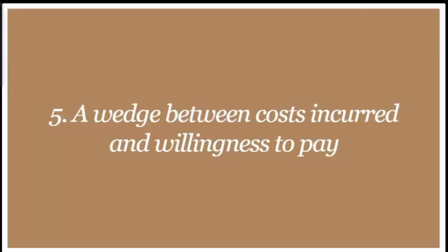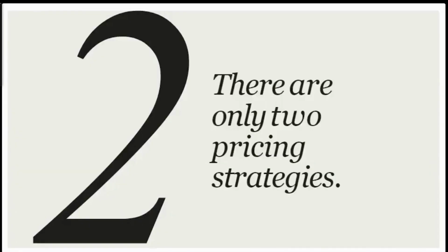So the fifth strategy of highly effective companies is to drive a wedge between the costs incurred to create your product or deliver your product or service and the willingness of the market to pay for it. So getting pricing strategy right is often overlooked, often missed, but it's such an important part of competitive strategy and success in business. And in many ways, the good news is, in the complexity of world and business, there's really only two pricing strategies that you need to consider.